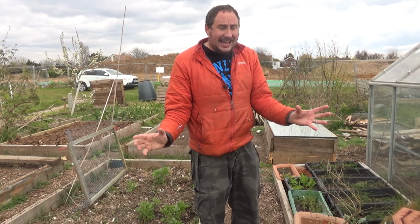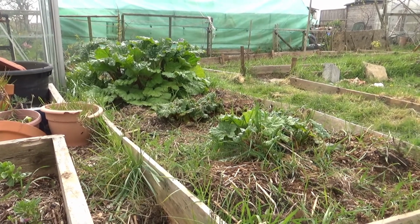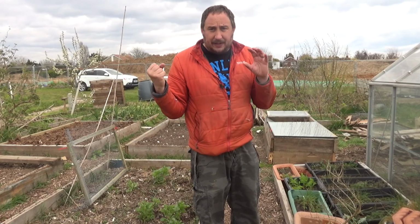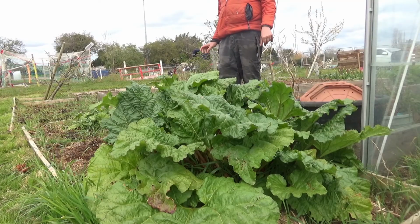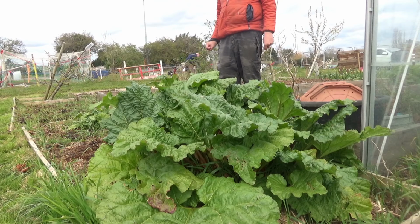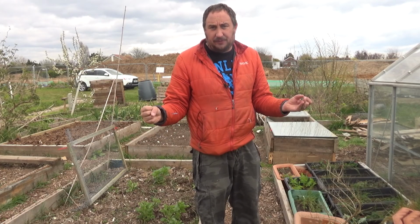Then just in front of me here, I've got my rhubarb bed, and there are 3 crowns of rhubarb growing in there, which are doing really well. They've all started to grow, and in fact the Timperley Early, the large one, I'm starting to harvest some of those because it's ready. Rhubarb cake, rhubarb crumble, just all really a lot of fun.